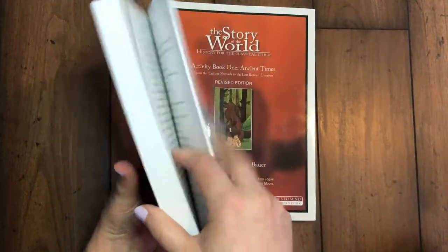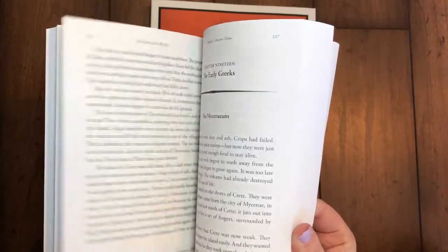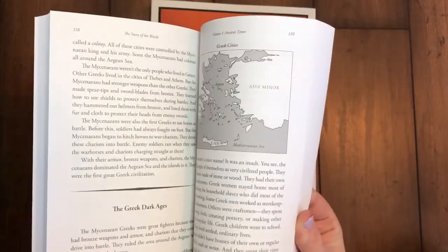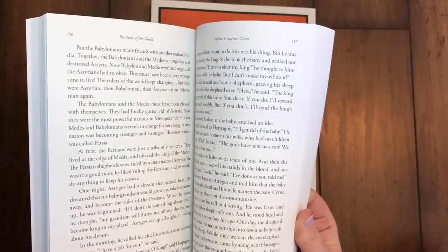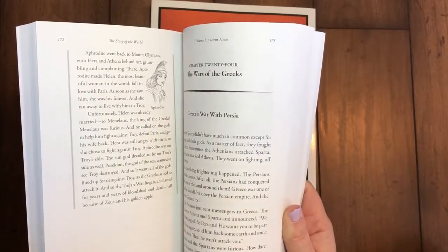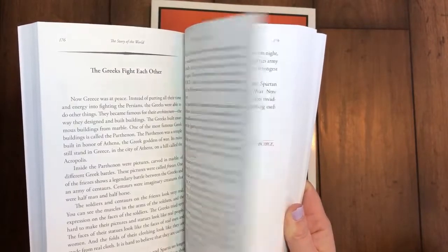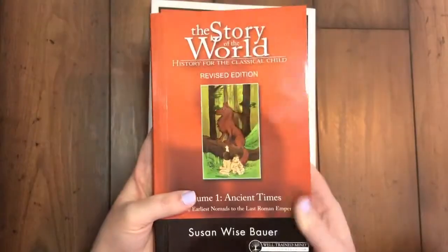And what I liked most about it was the chronological order and the fact that it turns history truly into a story. I think that as I read through some of this, it was so much more interesting and it engaged me a lot more than any book that kind of just forced me to memorize dates, places, and names.